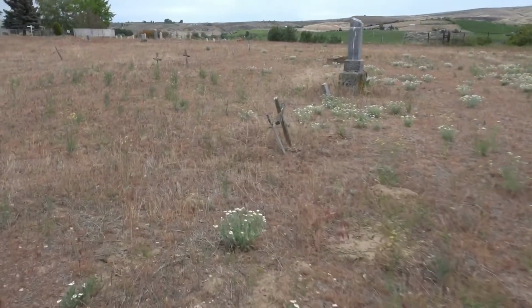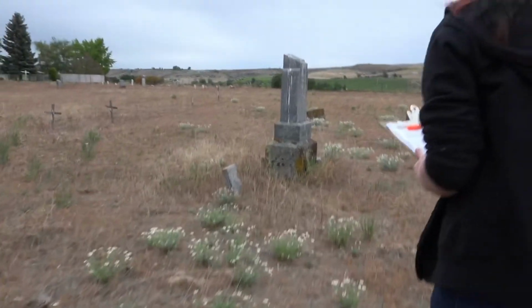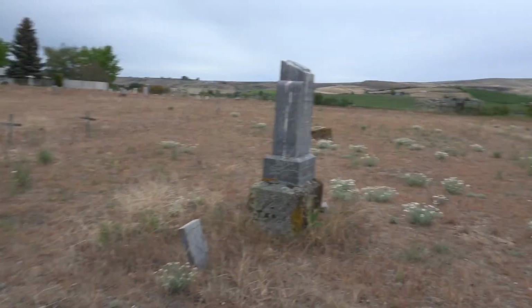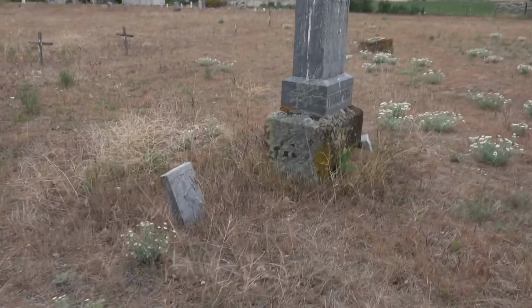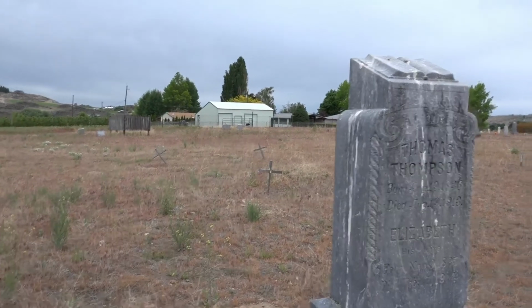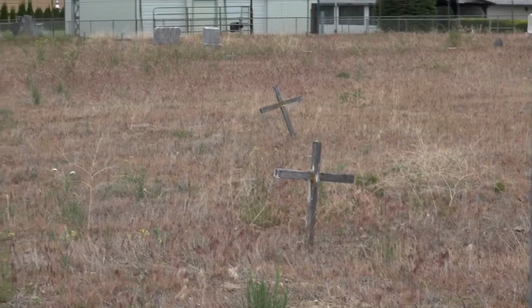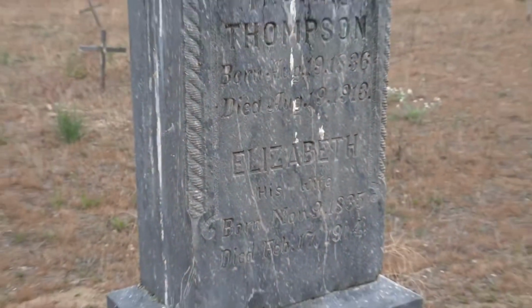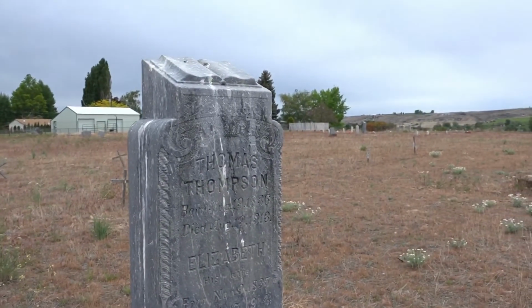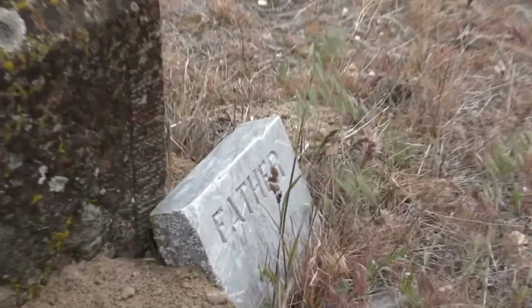Lord, look at all the wooden crosses. Some of them aren't even marked. Gosh, I think this cemetery is almost even more sad than some of the ones on the ridge over there. Oh, I know. Thompson. A lot of these out here are just marked with a wooden cross. Mother and father. Let's see if I can find theirs. Thomas and Elizabeth. Okay. And look, there's another littler one down there that just says father on it. Yeah, father and mother.